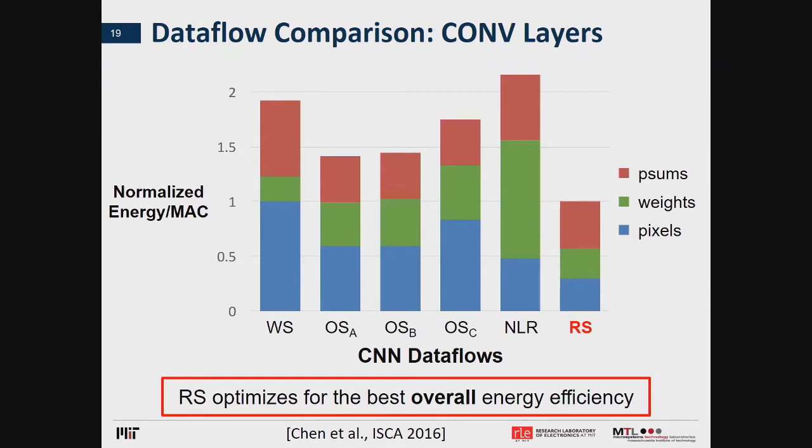So you can see weight stationary, for example, remember the weights don't move very much, so this green part is very small, but it comes at the cost of the red part, the partial sums, and the blue part, the pixels, increasing. Output stationary holds that partial sum locally, doesn't move it, and so the red portion here, which is the partial sum, is very small, but the weights and the pixels energy is much larger. Whereas row stationary really tries to balance all these different data types and minimize the overall movement of all of it. Right, and that minimizes the energy.